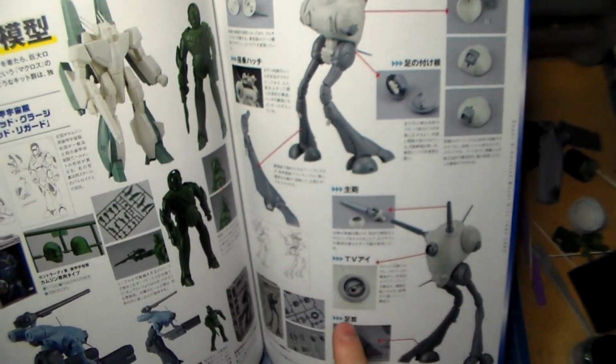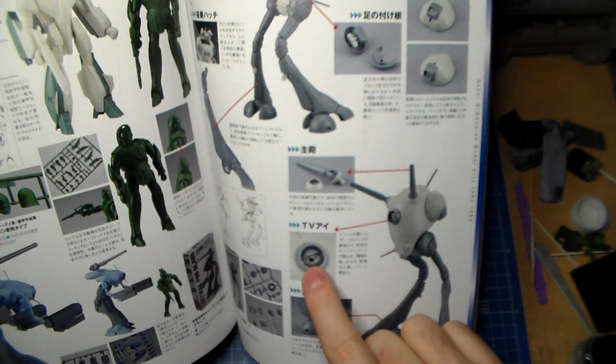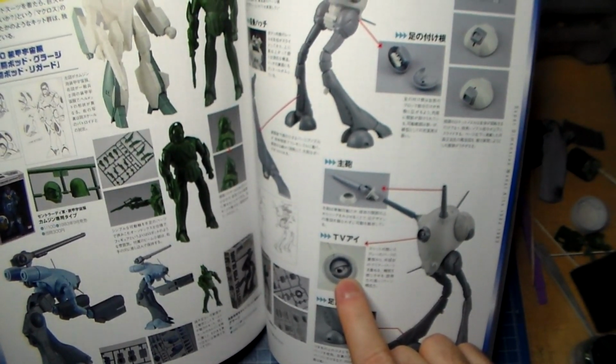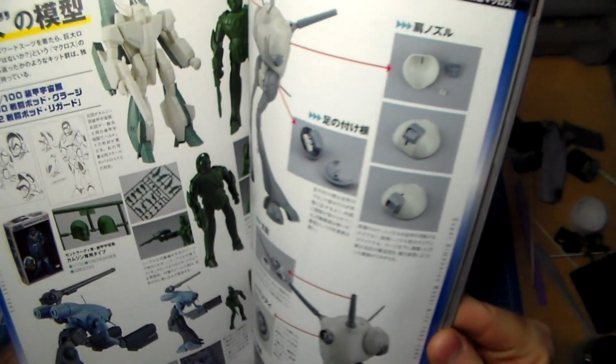So the nice thing about this one is that it has that cool clear lens there. I like that part. That's pretty great. This one, there is no clear lens. It's just solid plastic.